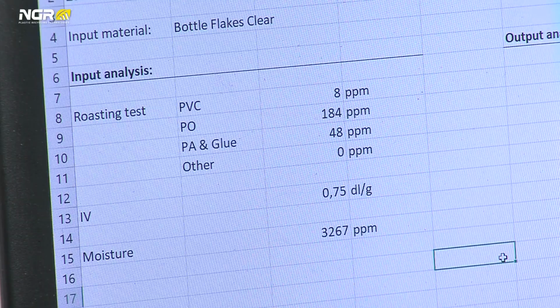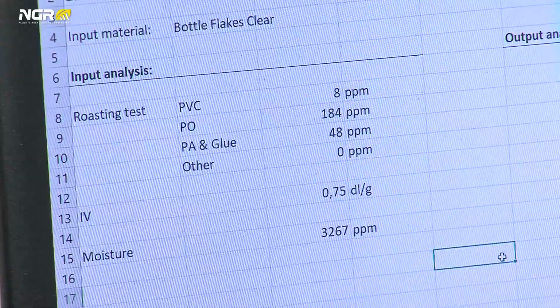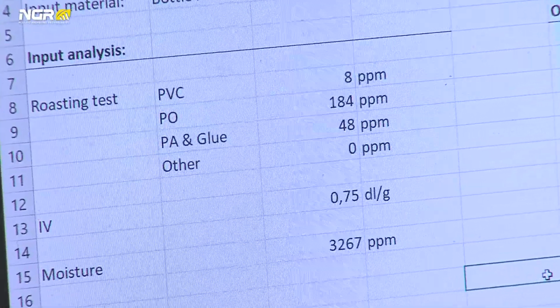We found a very low degree of PVC, which is typical for the European flakes quality. Some polyolefins and some PA and glue. We determined an IV of 0.75, which is typical for the bottle grade range as well. And the moisture was around 3000 ppm.